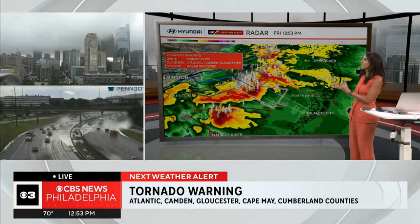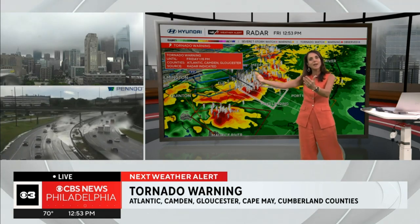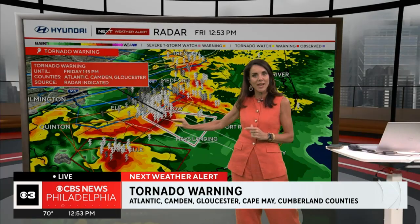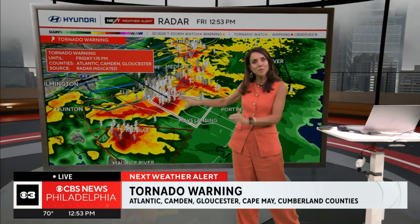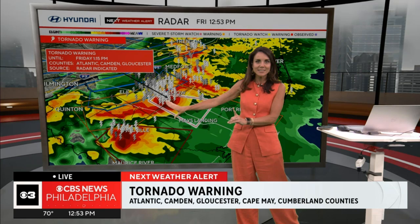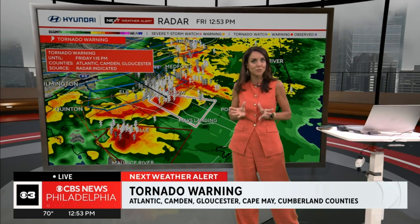But what I want to draw your attention to, first and foremost, look at this bowing shape. You see how this area of storms is just kind of arcing? Where you're seeing the strongest winds is right at the arc, and right at the arc of that line of storms, that's where that potential rotation has been detected. So right here, you've got the bowing structure, so this is producing damaging winds as it moves east. But this cell right here has developed its own rotation. It's almost a discrete cell embedded within a larger bowing structure of storms.